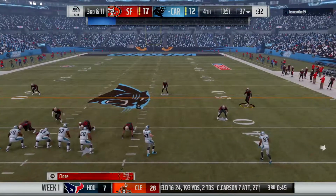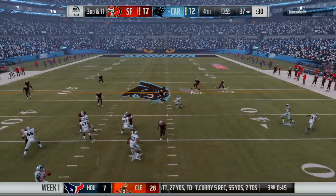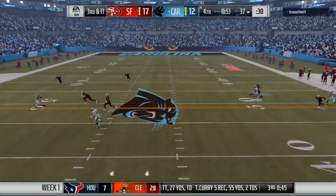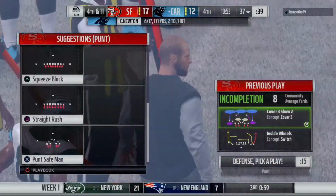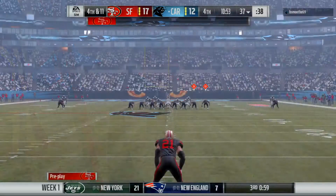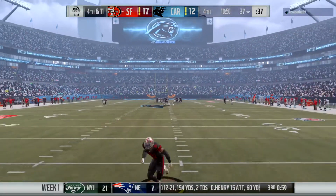An incomplete pass on that last play, and that means they'll need to come up with something here on third down. Newton to throw. And that one goes incomplete on the drop. That's one he definitely normally catches. Fourth down. And now the third down throw incomplete as well.